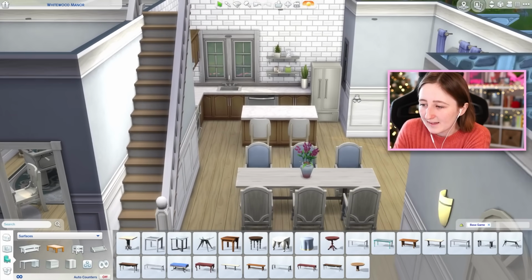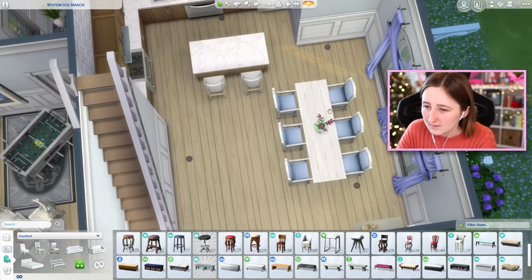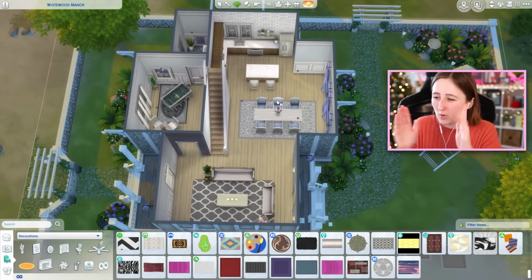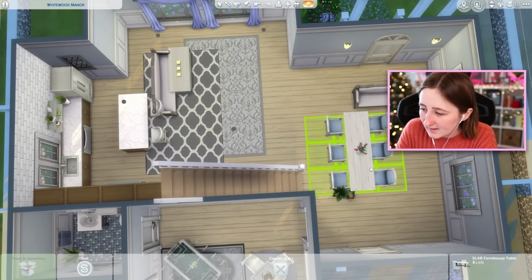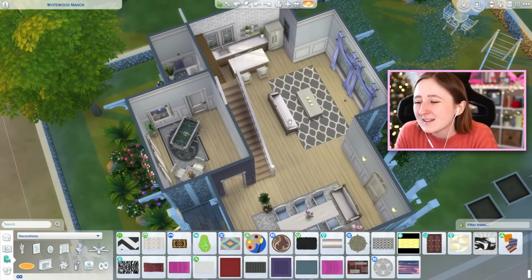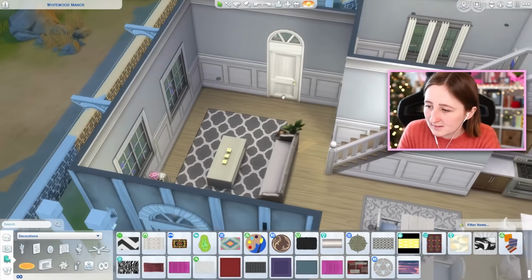Island might be too big. Okay, let's make the island smaller. No square island, just this island. See, it doesn't fit anywhere. I don't know what to do with it. That works. I might do just the 6 chairs because then you can walk on either side. Do you think it would be smarter to have the dining table in the entrance? There's more space for couches if we do it like this, but I don't know. I think I'm just worried because the couch is right up against the staircase, you know?